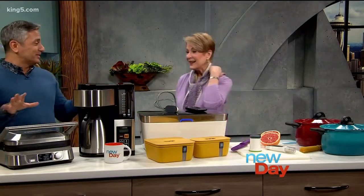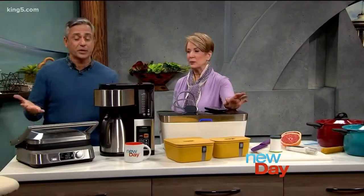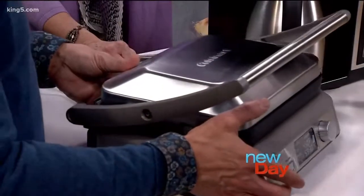Yeah, none of this is out to the public yet. So you get a little preview of cool stuff that's going to be on the market soon. So this is great. I love this thing. Okay, so this is Cuisinart's new Griddler. Now they've had the Griddler out before, but this is the Griddler 5. It's a new redesign, and it does 5 things in one.